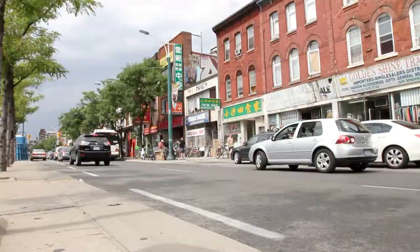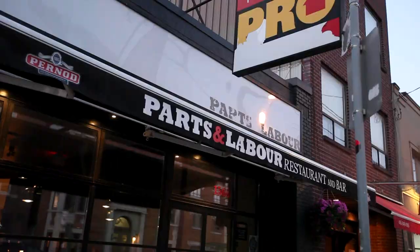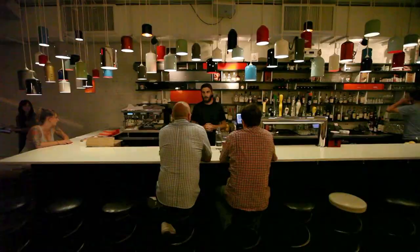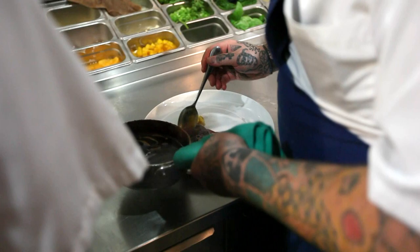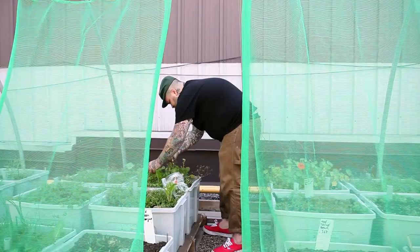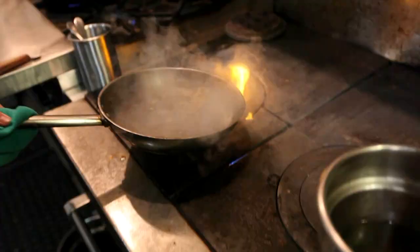Join me on my crusade as I visit other chefs who, like me, share my culinary passion for cooking the odd bits. In this trendy West End Toronto neighborhood, Parts and Labor's authentic menu attracts a wide variety of people. Matty is known for his love of meat and bold, rich flavors, enhanced with ingredients harvested from the restaurant's rooftop garden. He also loves cooking odd bits.